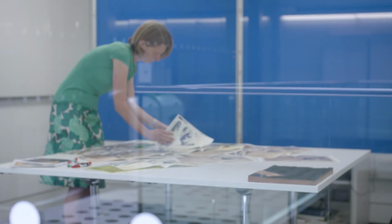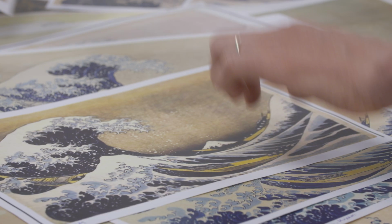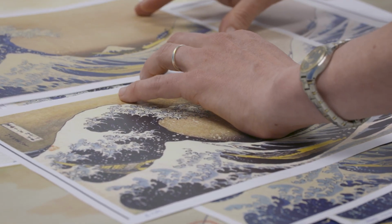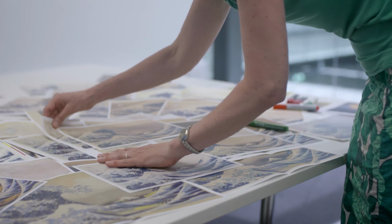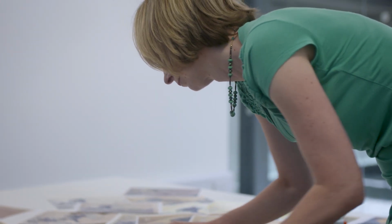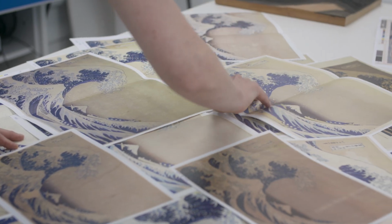My name is Capucine Korenberg and I'm a scientist at the British Museum. I was trying to figure out the chronology of the Great Wave. There's not just one impression of the Great Wave, as many people think. There were originally thousands of them. Nobody really knows how many there were, but we know it was a very successful print.